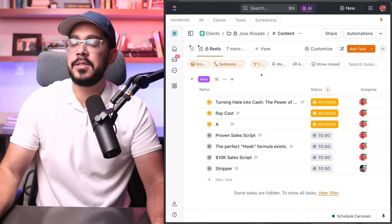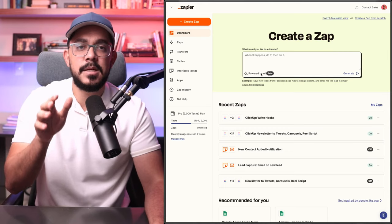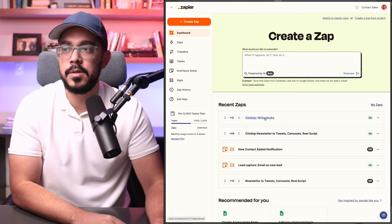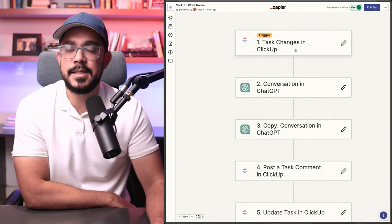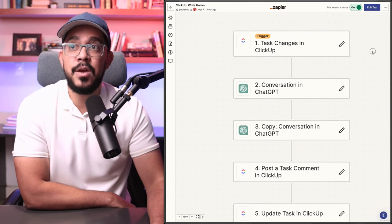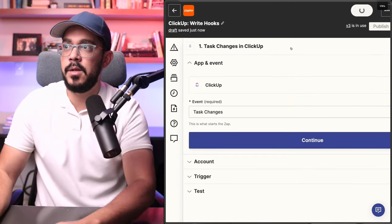Now, how does all of this look like in Zapier? Because Zapier is the thing that connects OpenAI, ChatGPT, and all of these apps that I use. Let me show you. Let's take a look at the hooks automation. Let's zoom in. And here you can see that whenever a task changes from one stage or one status to another, then it will trigger the Zapier automation. And here's how this looked like. A little bit of zoom in once again.